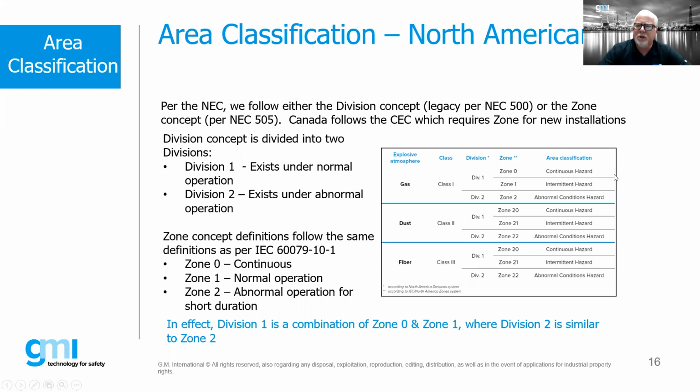So the definition of what we actually have for Zone 0 in the US is the same as what it is in the IEC 60079-10-1, where a Zone 0 hazard is a continuous hazard, a Zone 1 is an intermittent hazard, and a Zone 2 is where abnormal conditions exist.